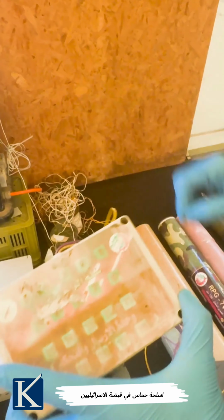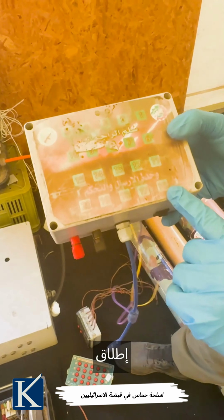This is again a launch operating system, like the one with the buttons. The buttons here are more like touch buttons, and this works with communication. It's a different kind of launch panel, but again, this is Hamas. Okay, this is Strela SA-7 anti-aircraft rocket launcher. You can see it's the original Russian one. We captured around 10 of those on October 7th inside Israel, and again, this is an anti-aircraft rocket.